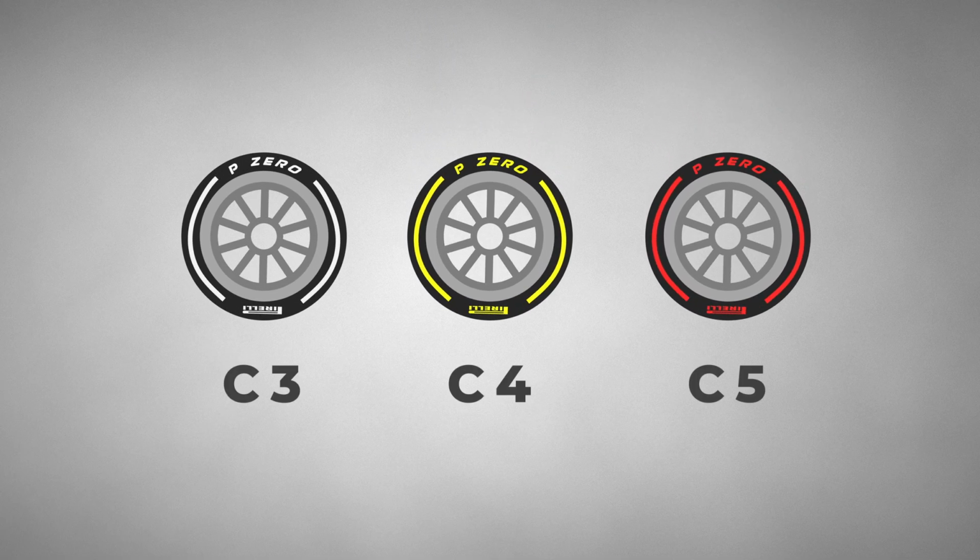This weekend, the Pirelli tyre offerings are the C3, C4 and C5 compound tyres, the softest available in the range. Interestingly, last year the tyres were the C2, C3 and C4. Pirelli are hoping a softer compound this time around will open up more strategies.